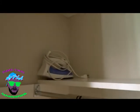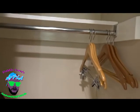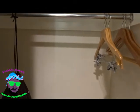There is our buddy right there, the iron. Utilize your services, guys. You're paying a lot of good money for this. Use the hangers and do what you gotta do. Look clean and look nice. I mean, look at this bed. It's amazing. It can fit two people. But since I'm the only one here, let's go.